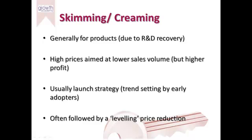Because the price is very high, we won't make as many sales, but we will get more profit and we'll get that cash injection in the business very quickly to recover the research and development costs. As I say, it's usually a launch strategy. The idea is trend setting amongst what's known as early adopters, people who will set a trend by being the first people to use your product.